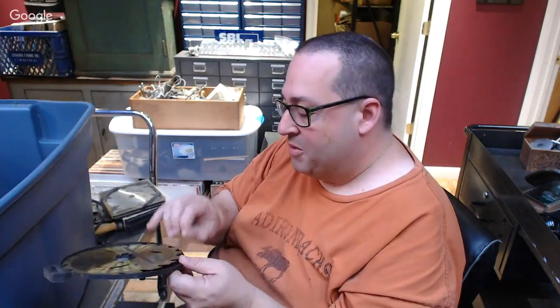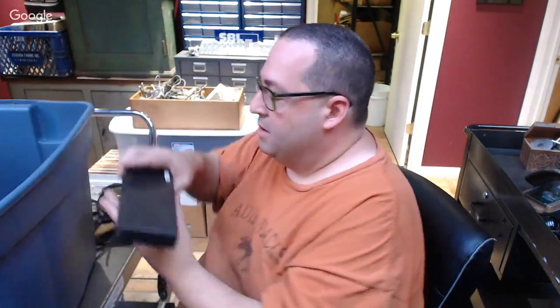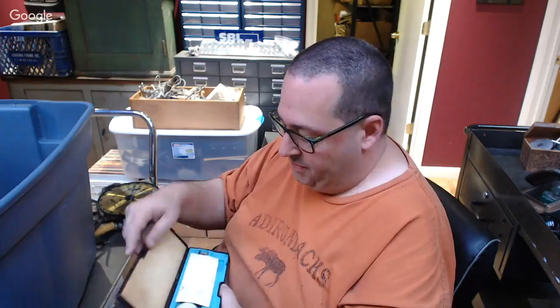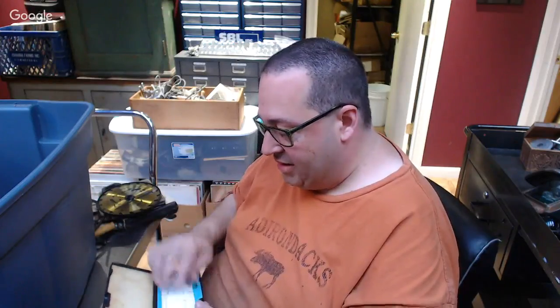I usually don't pick up saw blades if they're used. And this is carbide tipped, so could be worth $10. We have a made in China caliper. Dial caliper. I mean, this is only China. So yeah, $10.